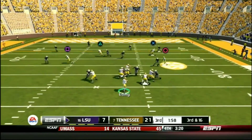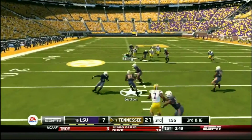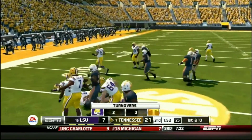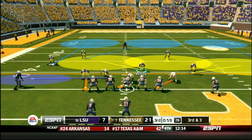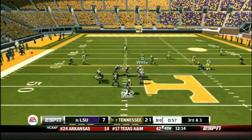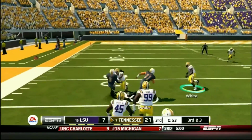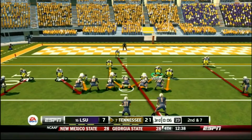Danny Etling back to pass. Looking. Throws it. And this is picked off by Sutton. I really thought that when I threw that ball, that he would throw it to the outside of the receiver. But the route was to cut back in, and I forgot about it. So that one right there could be on me. But Danny Etling still having a bad year so far for us. And now Dobbs just making our defense look silly.